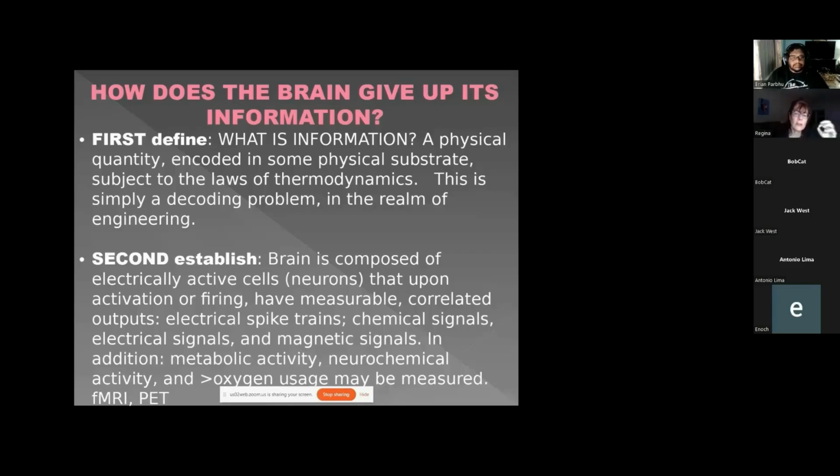Now that I've defined what information is, let's establish, I'm sure people have a general idea of this, and some people have a really good idea of it: what is the brain made of, and how does it encode information? It's composed of electrically active cells. Their electrical activity or signaling is what gives you the information. The cells are called neurons, and upon activation or firing, they have measurable correlated outputs. The correlated output that is of most interest is electrical spike trains, which are caused by a change in voltage, and the voltage is what you can measure.